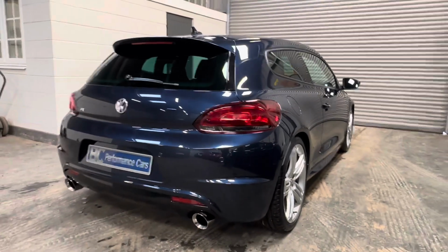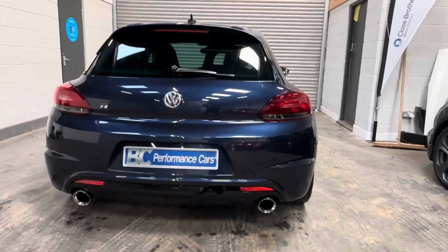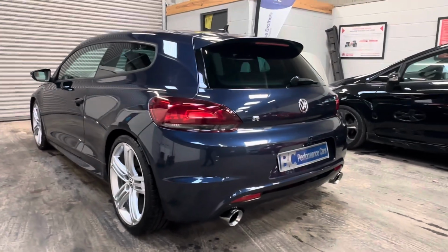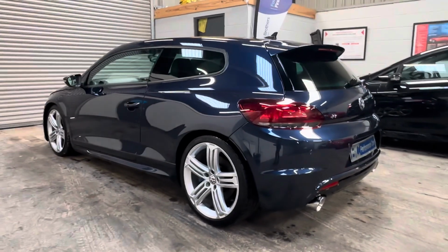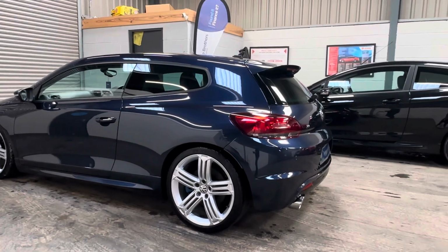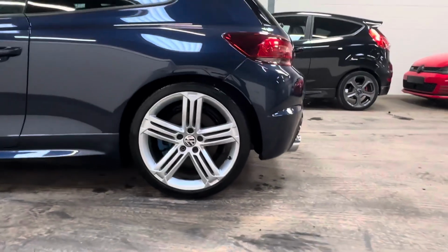So this vehicle is stage 2 RTEC tuned, an incredibly well-renowned VW Audi tuner, very well known for the TSI and TFSI tuning. This one is 372 brake horsepower with 404 foot-pounds of torque. So it's a very competent Scirocco. So we have the 19-inch Talladega wheels, privacy glass.